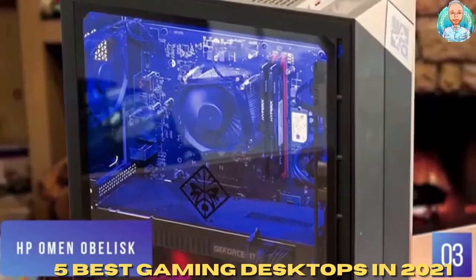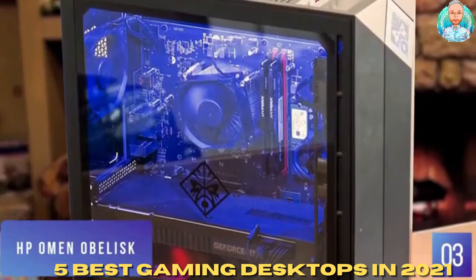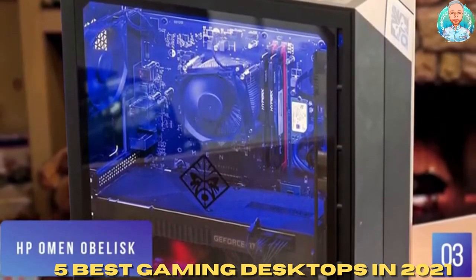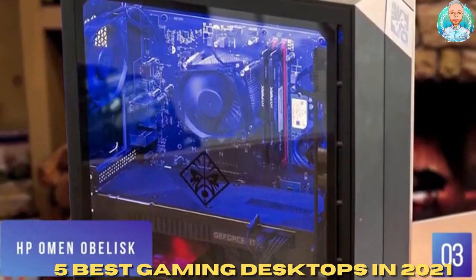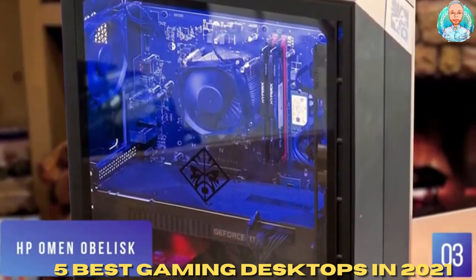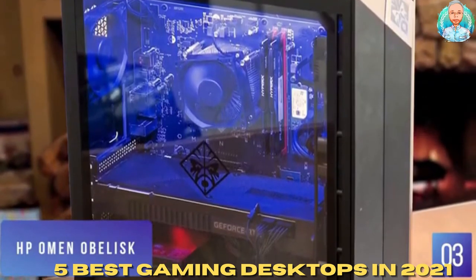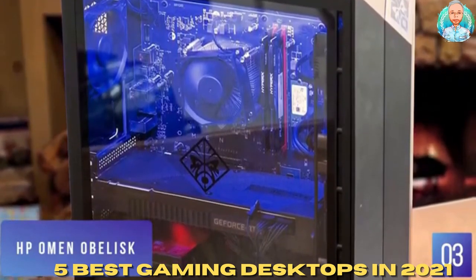Currently priced at $1,800, the Omen Obelisk comes with a gorgeous black aluminum finish with the signature Omen logo at the front. The sleek chassis also features customizable RGB lighting, and you can use the HP Omen Command Center to customize RGB lighting and to prioritize gaming network traffic.